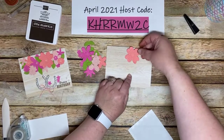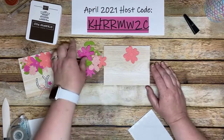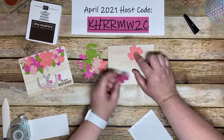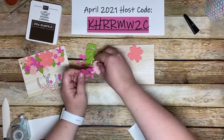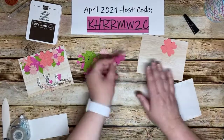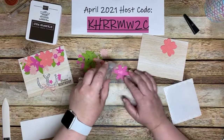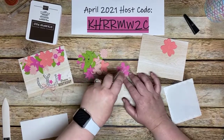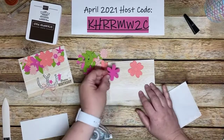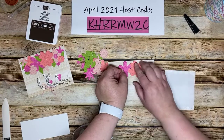And we're gonna stick it not quite center, it's gonna be a little off center, okay? Then we're gonna take this. And this is Flirty Flamingo, and then I used Magenta Madness and Blushing Bride, and then the leaves are Granny Apple Green. We're going to put adhesive on this one. This adhesive is not liking me today. I don't usually have any problems with it. Alright, so I'm going to tuck this one in right about here.